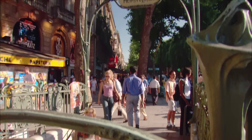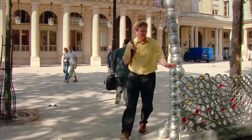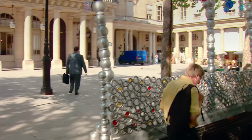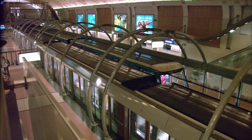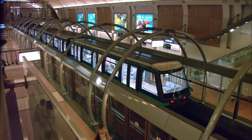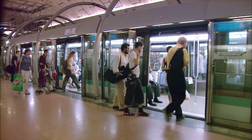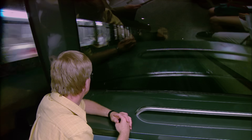Getting around Paris is easy on the metro. The original stations were Art Nouveau. This new one celebrates the system's 100th birthday. And the latest generation shows Europe's commitment to ever more efficient public transit. The train is completely automated, allowing passengers to watch the tunnel coming at them. Faster than a taxi can take us, we hurtle beneath the city to our next stop.